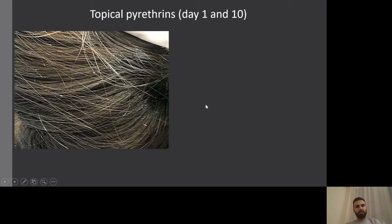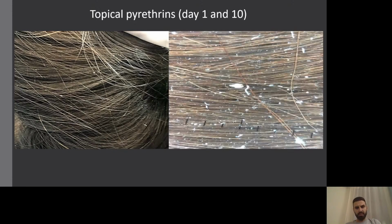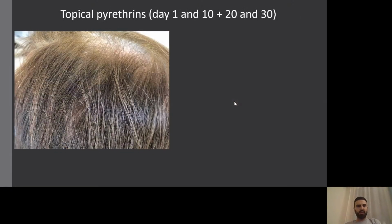Of course, here the diagnosis was pediculosis capitis. So we treated this patient with topical pyrethrins day 1 and day 10, and this was the result. So the question now is, is the patient healed or not? We can say yes, because this is dandruff. We can see that the dandruff is very bright, white bright, irregular in the shape, in the outline, and the scale envelops the hair shaft completely. So it's healed. What about this patient?